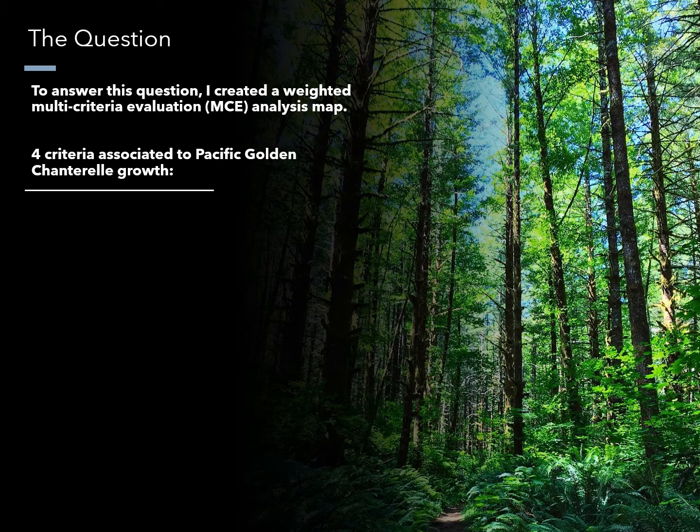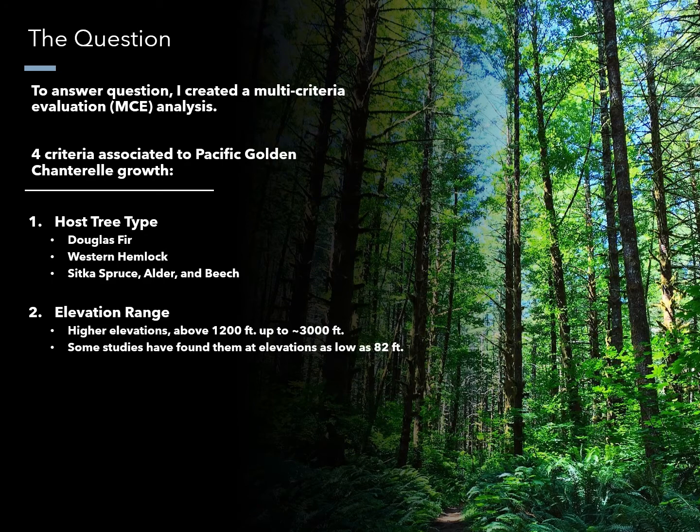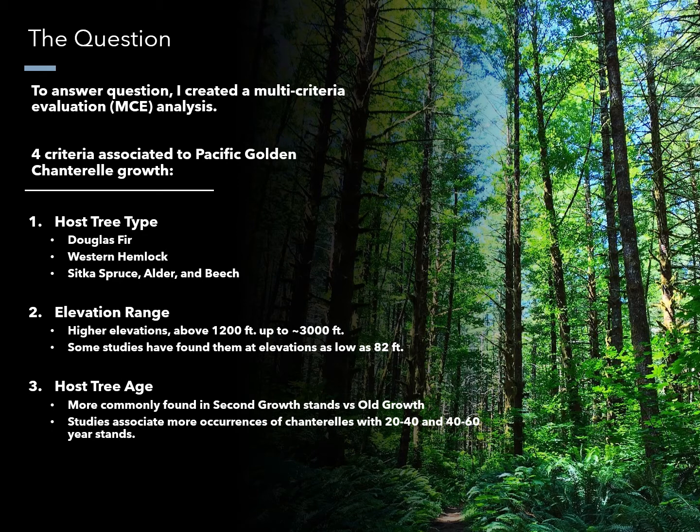So to go about this question, I created a multi-criteria evaluation analysis to map the ideal conditions for chanterelle growth. The 4 criteria I based my analysis off of are host tree type, including Doug firs, western hemlocks, and less commonly Sitka spruce, alder, and beech. Elevation: they're mostly above 1,200 feet up to 3,000 feet, but some studies have found them growing as low as 82 feet. Several studies have stated that the golden chanterelles favor second growth forests between 20 and 60 years. My last criteria I chose to include is canopy cover percent, for which 70 to 80% is favored.